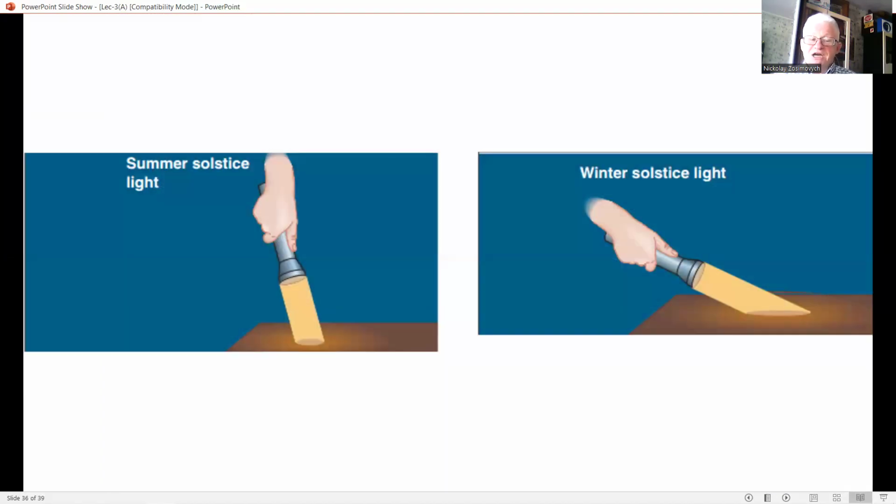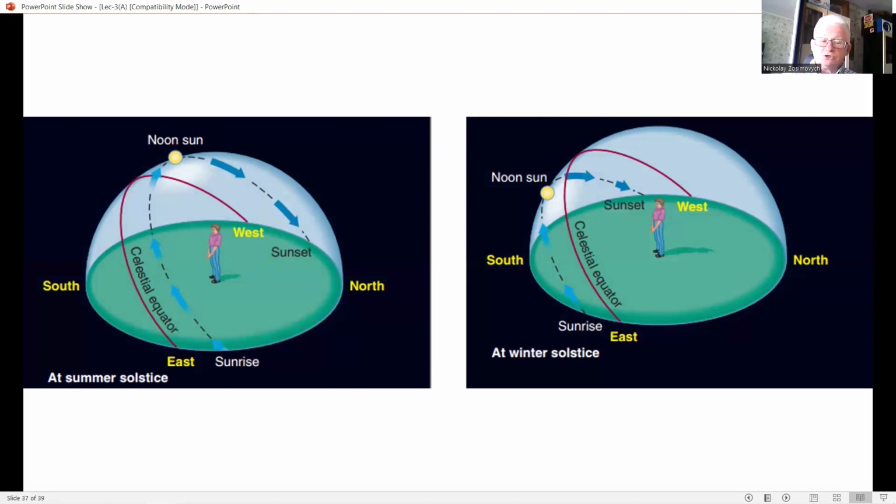Light striking the ground at a steep angle spreads out less than light striking the ground at a shallow angle. Light from the summer solstice sun strikes northern latitudes from nearly overhead and is concentrated. Light from the winter solstice sun strikes northern latitudes at a much shallower angle and spreads out. The same amount of energy is spread over a larger area, so the ground receives less energy from the winter sun.